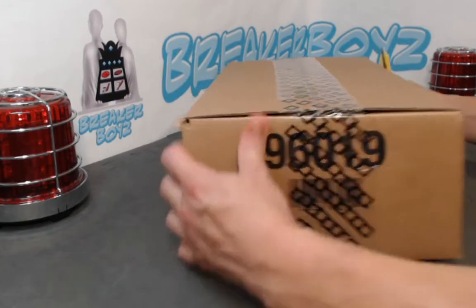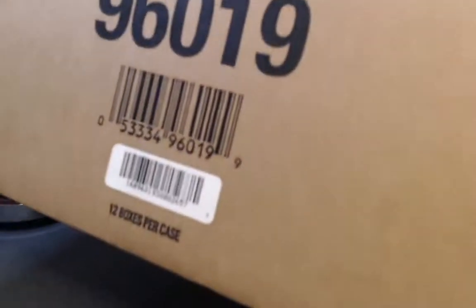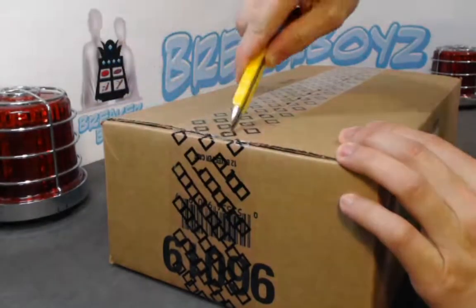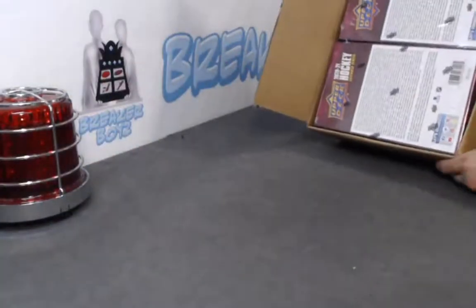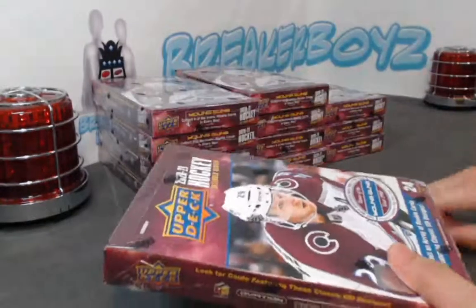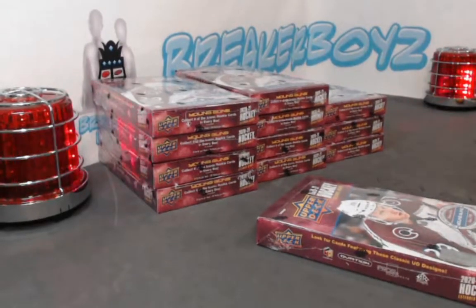All right, let's get going. Break 470, player break, coming right up. Maybe we should do the case number here. A bunch of numbers there, 12 box case. The third installment of the Upper Deck Young Guns for 2021, with Mr. Nate Mack on the box. All right, let's get started. Good luck all. Let's have some red light mojo.